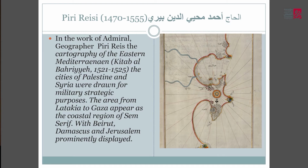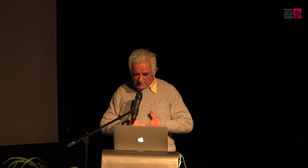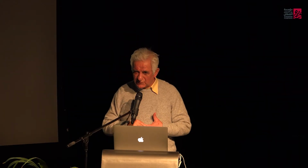In the work of Admiral geographer Peri Reis, the cartography of the Eastern Mediterranean, which is derived from Kitab al-Bahriya, written between 1521 and 1525, the cities of Palestine and Syria were drawn for military strategic purposes. It's a highly stylized map, beautifully rendered, but as a way of finding your way in the manner of the Google map, it will lead you astray.